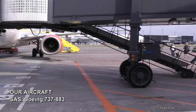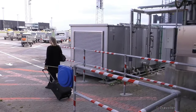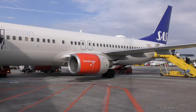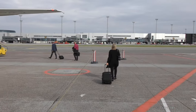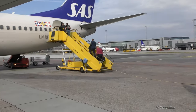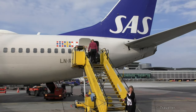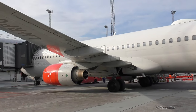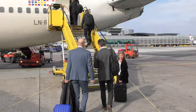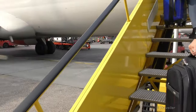Nice view of the plane. Ready? So it's tarmac embarkation today. Here goes Maro. Nice view. What a treat. Doesn't happen very often in Copenhagen, this. LN-RP something registration. Was rather nice. This is the first time in Copenhagen. It's the second time we've done it here.